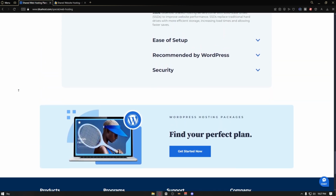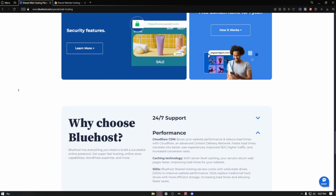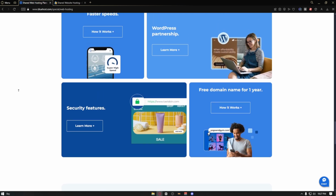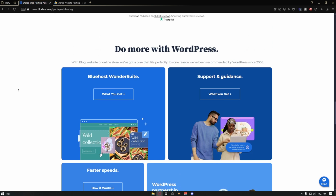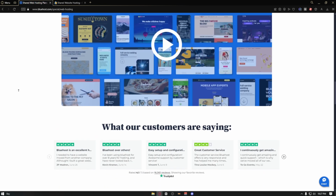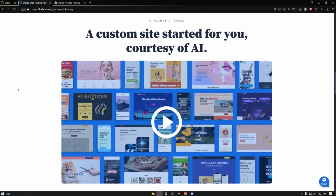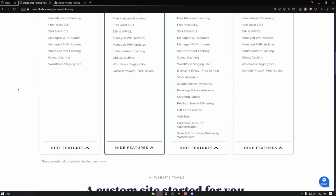Now let's move on to the performance and reliability. Both Hostgator and Bluehost offer good uptime around 99.9%, which is the industry standard. Hostgator tends to perform slightly better with larger websites due to its slightly better resource allocation. However, Bluehost performance for WordPress sites is a bit better because of its dedicated WordPress optimization.